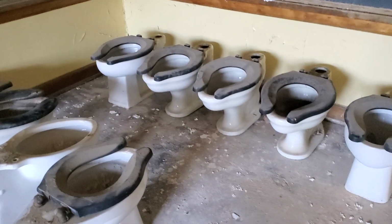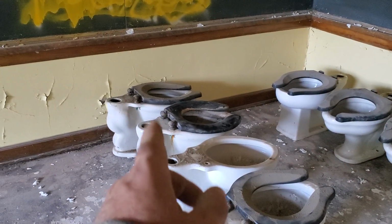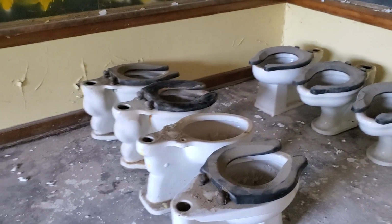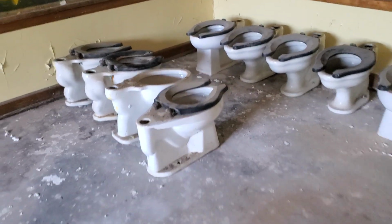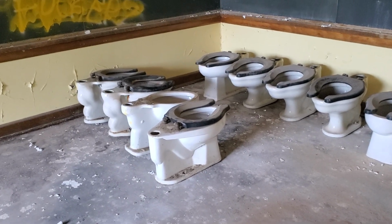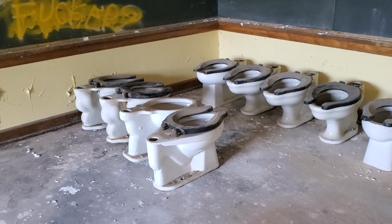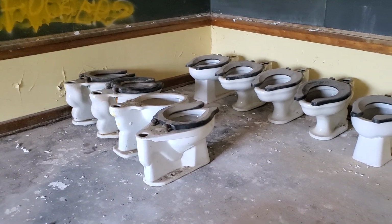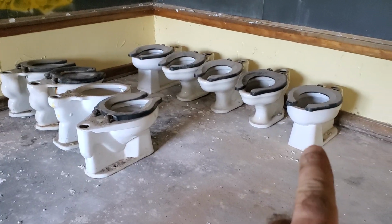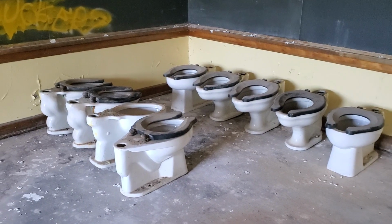So let's see. 1, 2, 3, 4, 5. Wait. 1, 2, 3, 4, 5. There's 5 Sanetos here, plus the 2 in my truck. So that's 7. That's about what I thought I was going to be able to save. And then I've got somebody else interested in the Dewar Kohlers. So there are 2 Wellcomes and 2 Downings there.